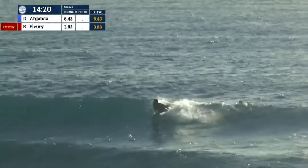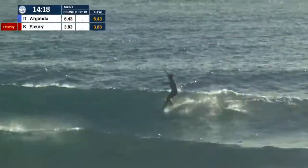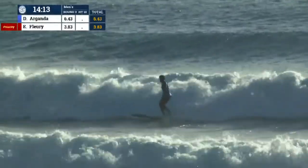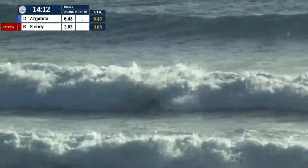Is he going to get into this wave? He probably is. He's got a nice high line for the nose ride here. Can he get space? There's the 5. There's the 10. Is he going to get an open face here? David, stay with this wave. No, he decides to kick out of that.